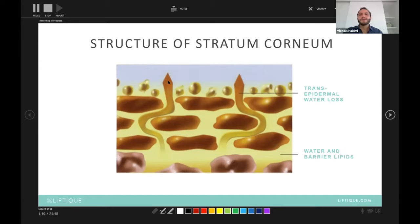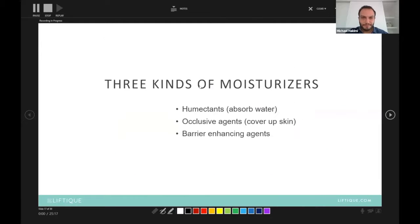When we talk about moisturizers, moisturizers are going to help here. Some of them are going to provide a layer of fat so water doesn't get out. Some of them are going to sit there and absorb water from the air and make your skin more moist. Some of them do none of the above. They enhance your own fatty layer so it protects your skin more. And those are these three types.